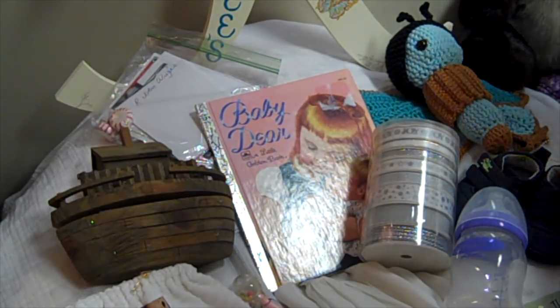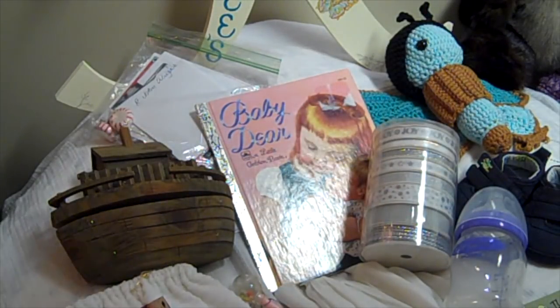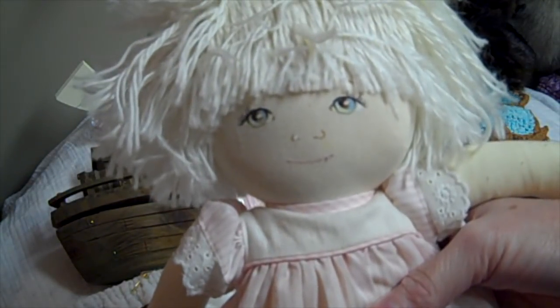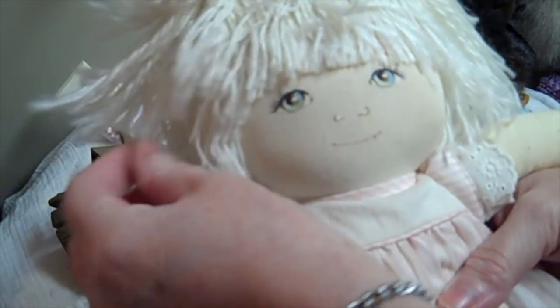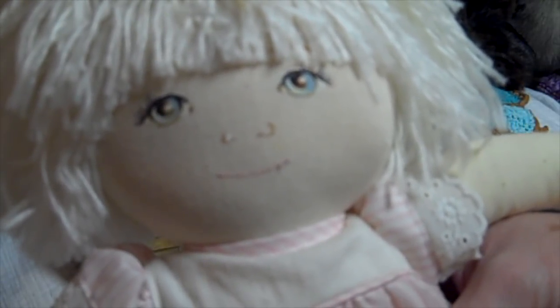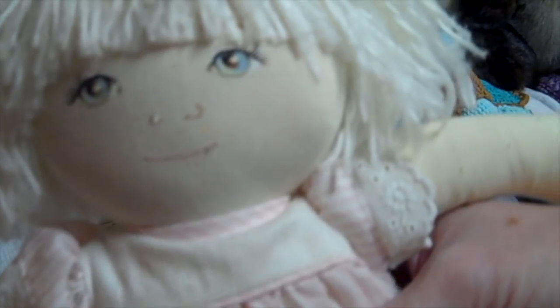From her, I purchased this little rag doll, who I'm going to do a little work on her hair. I just fell in love with this baby. I love rag dolls. She has cream-colored hair, but it's supposed to be blonde, I guess. Her face is painted, and it's so beautiful. Her eyes and nose are painted. She has blue eyes, and her little smile is embroidered in pink thread. And she is wearing a pink and white striped dress, like a candy striper dress.